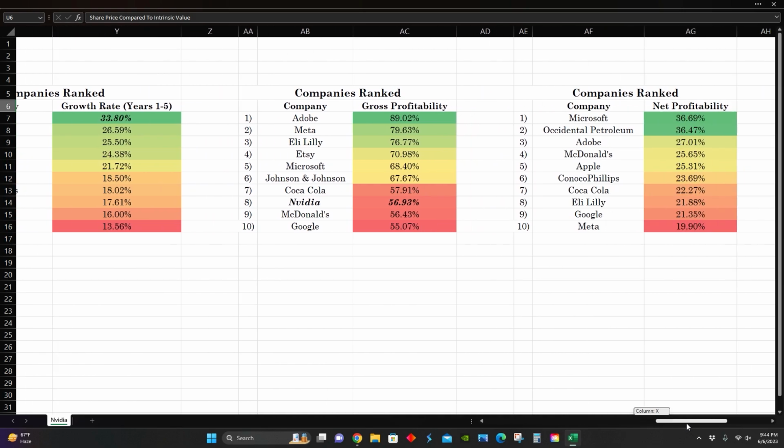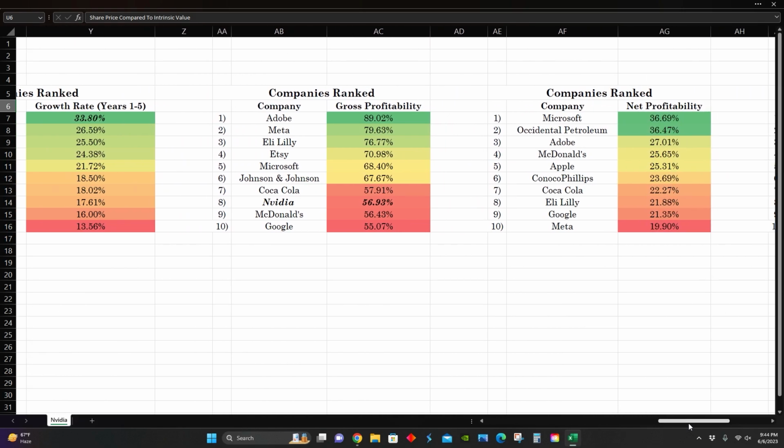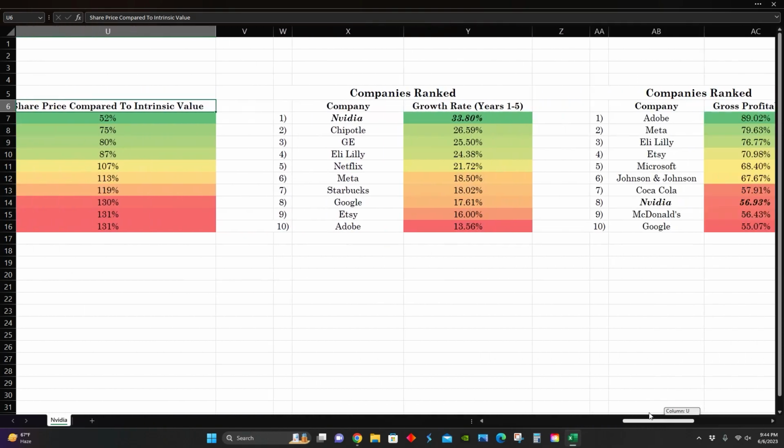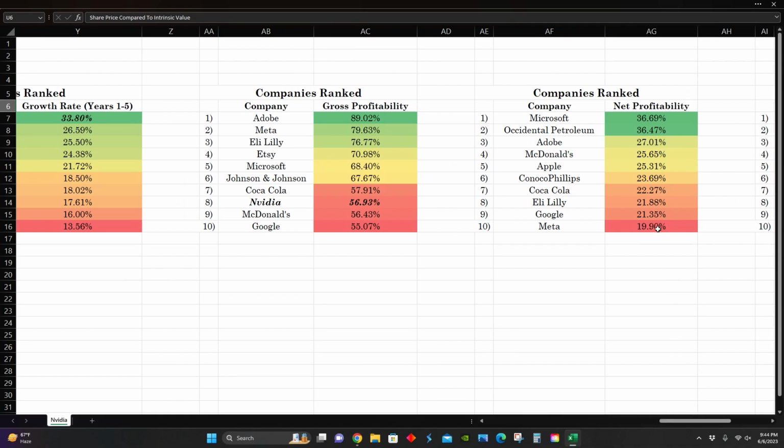In terms of profitability ratios, we can see Nvidia had a 56.93% gross profit margin, good enough to get them into the 8th place spot on our list. Adobe had the highest gross profit margin at 89%, but for net profit, we saw Nvidia had a net profit margin of 16%, not good enough to get them onto the net profit table. Microsoft holds the number 1 spot there at 36% net profitability.